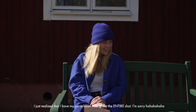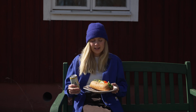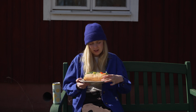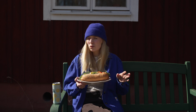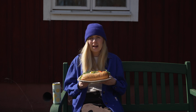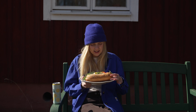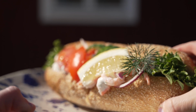Is that you? I bought myself a Skagen baguette, which is a typically Swedish baguette filled with a seafood sauce. Is it seafood sauce? That sounds weird, but it's like a mayonnaise with just some seafood stuff in it. And it also has some egg, some vegetables, some salad, some dill, and I'm gonna dig in now.